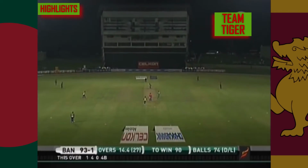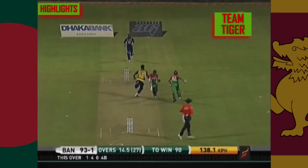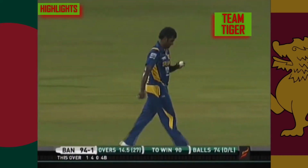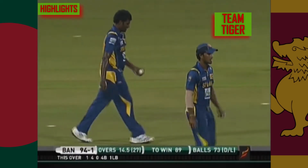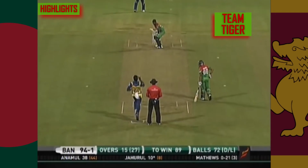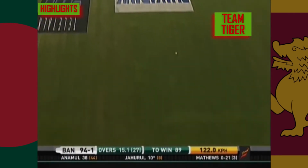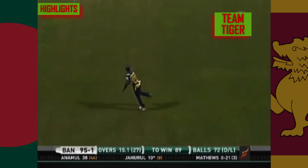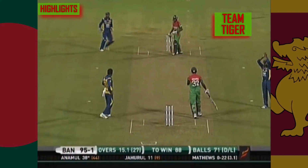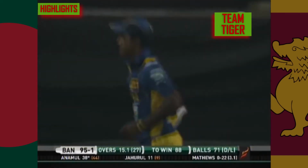Backward of square on the offside. It's a short ball, and they scamper through for a quick single. Leg bye signalled by umpire Nigel Long, which is a frantic start to this action. Jairul goes down the ground, he's hit that well. Kulasekara's down there at long on, and he's done well too. That was a good bit of fielding to keep the batsman down to a single. Great piece of cricket by Nuwan Kulasekara.